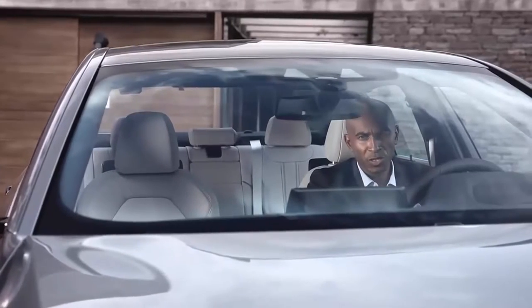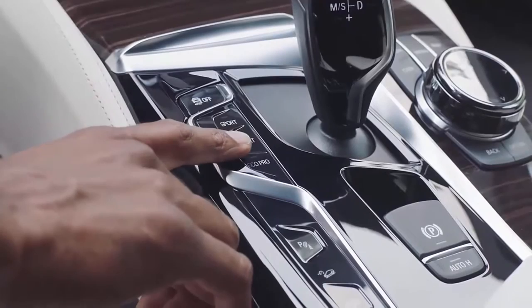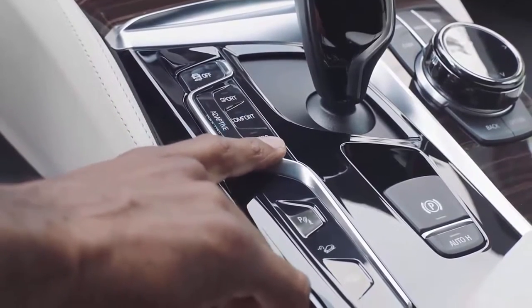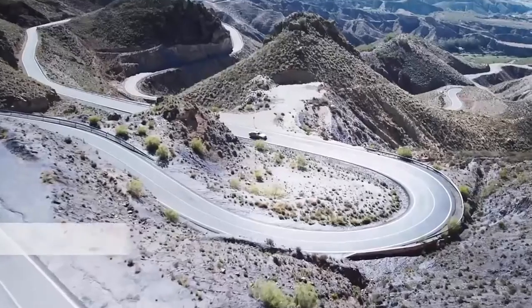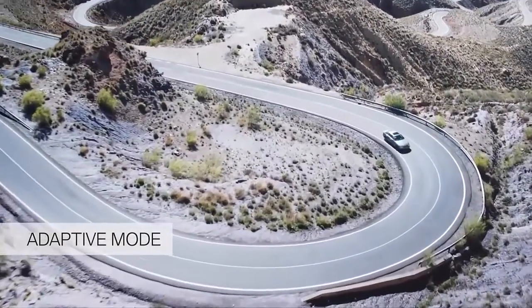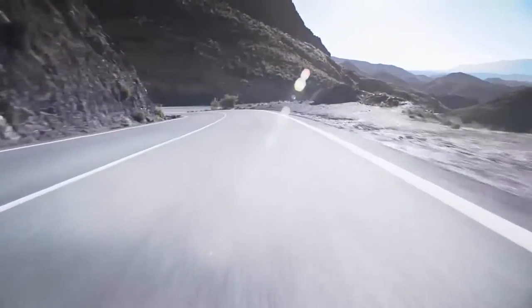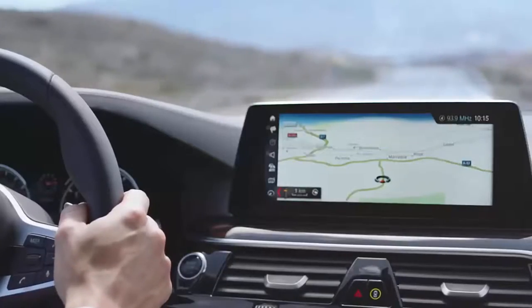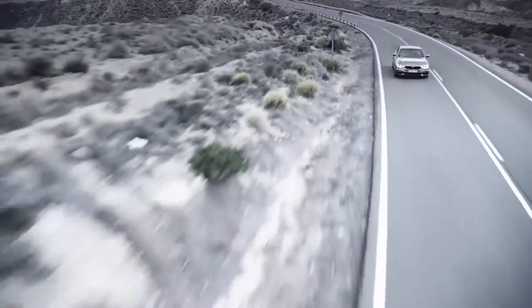BMW drivers can usually select between 3 different drive modes: Sport, Comfort, and Eco Pro. With the all-new 5 Series, BMW offers a 4th one, the Adaptive mode. This automatically adapts to your individual driving style and intuitively reacts to a number of indicators, such as steering wheel movement, velocity, or even the navigation system. This ensures a perfect balance between comfort and sport mode.